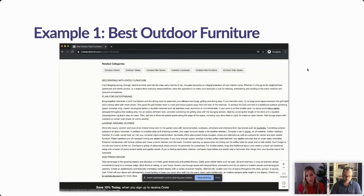Patio furniture for entertaining, patio furniture for lounging, patio furniture to add to your decor, things like that. So they've really taken that keyword research step and exploded. So they took it all and they said, listen, we want to deliver the best possible landing page for somebody looking for all of these keywords. And that's what this content is doing. It's hidden strategically at the bottom.